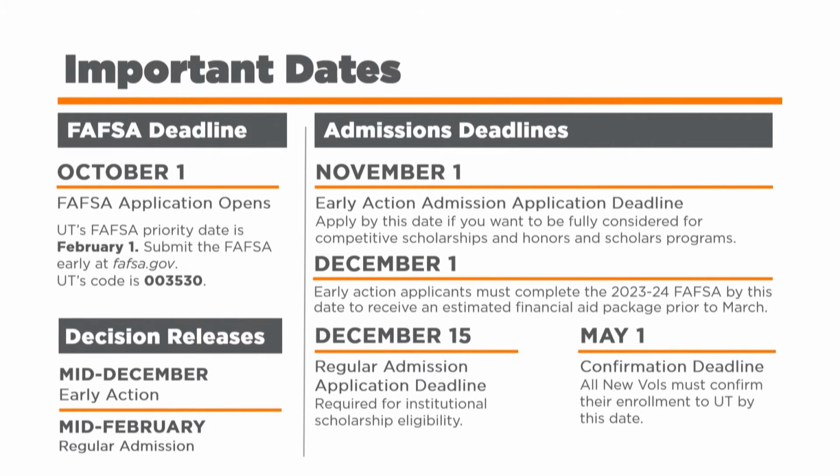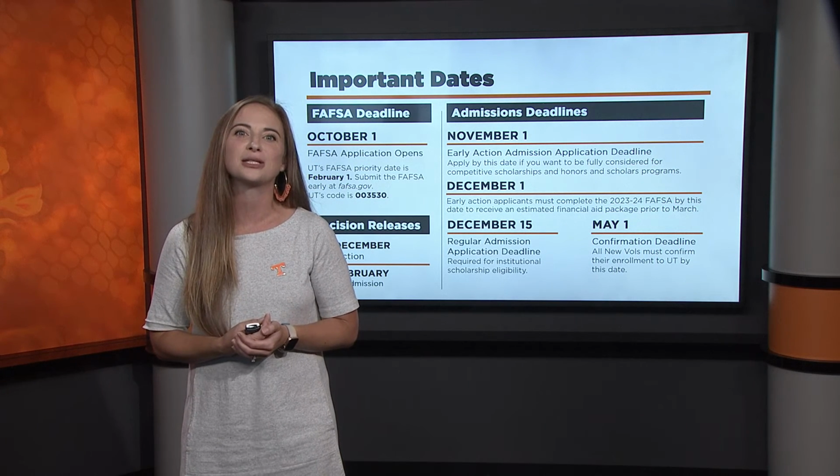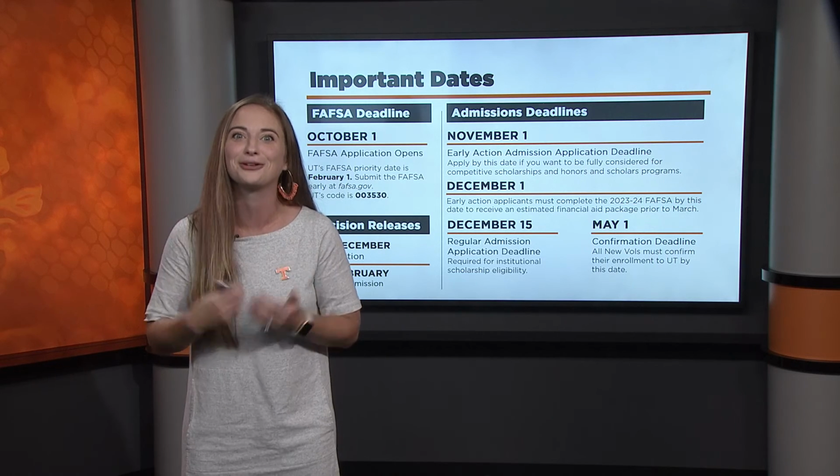The FAFSA opens October 1st, and that's the free application for federal student aid. It's required annually for any in-state student that would like to receive the HOPE scholarship, AKA all of you. And then any student that's interested in any form of federal grant, scholarship, student loan, or any need-based aid must also submit the FAFSA annually. I mentioned it opens October 1st. I implore you to knock it out early. A lot of federal grants are first come, first serve, and it can be a bear to complete, so you'll be grateful to have it off of your to-do list.